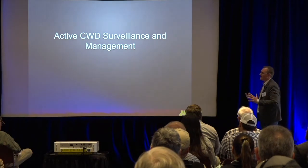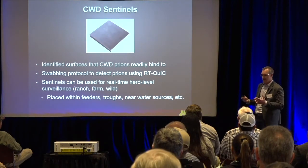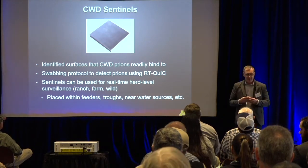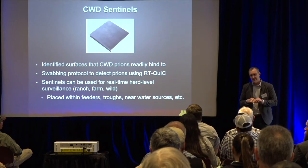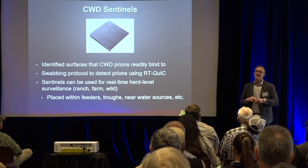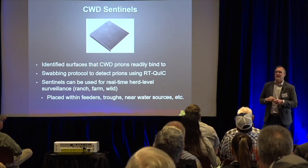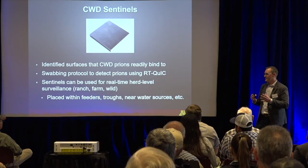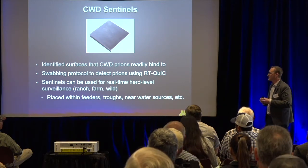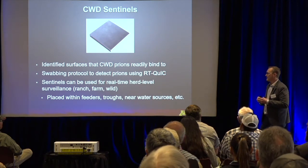Okay, so how can we use the technologies that we're developing to help manage CWD out there in nature? Well, another line of work that we started was, can we take surfaces, since we know prions hang out for a long time, and see if the CWD prions are binding those in different ways? And it turns out, yes, there are certain surfaces, like steel, that prions will readily bind to.